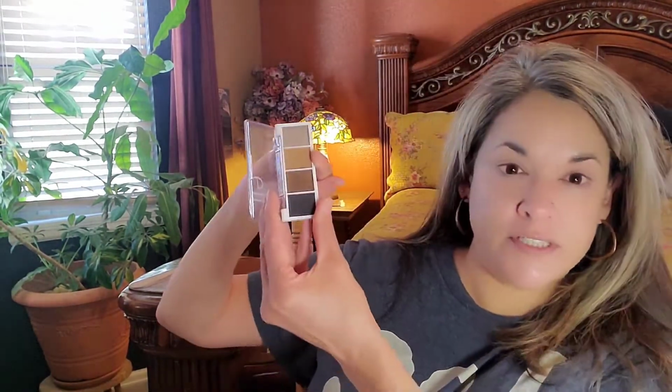Another thing about this little quad is, even though it's just 4 colors, this is quite the multitasker, because you've got the black, the brown, even this color could be used as a contour. So depending on your complexion, this could really be a good little multitasker for you. And I am going to go in with this color here as the transition shade.